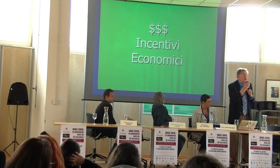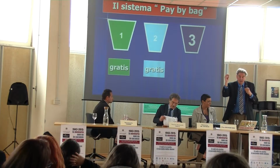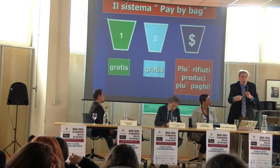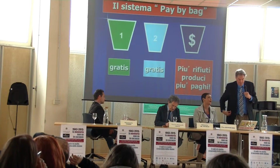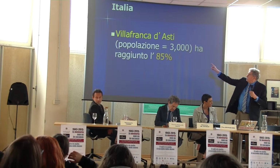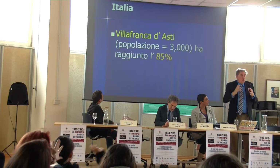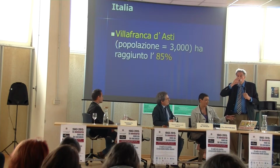So step 6 is economic incentives. And one of these economic incentives is the pay by bag system. In this system, compostables are free, recyclables are free. But the residual fraction, the more you make, the more you have to pay. And the results are dramatic. In this one community in Piemonte, they went from 70% separate collection to 85% in just a few months with this system.